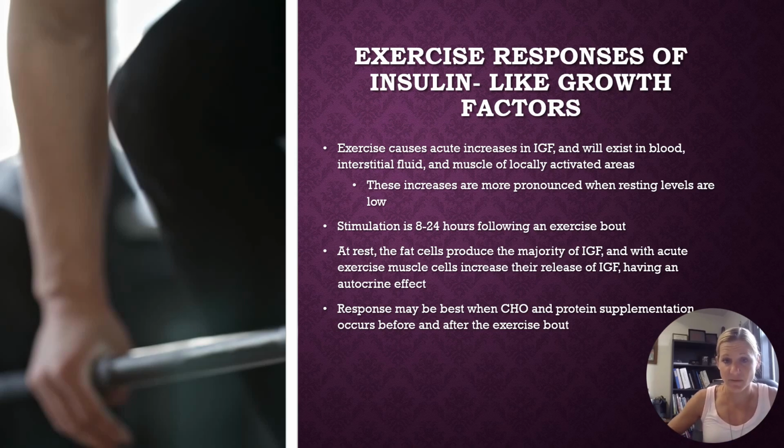Okay, so at rest, the fat cells produce the majority of the IGF. During acute exercise, the muscle cells will release IGF and have what's called an autocrine effect. So they're going to kind of affect themselves. And again, this goes along with the principle of specificity, right?